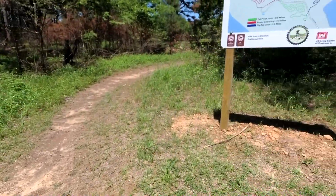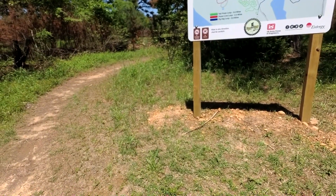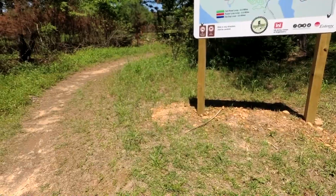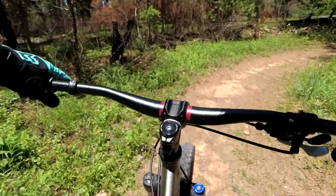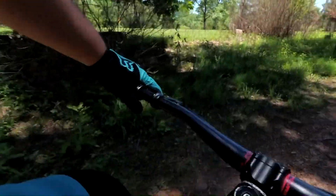Today we are at Old Post Park. Looks like there's 3 different loops. They all link together. Cool. Alright. Well, I hear this is kind of flat and flowy, so we should have quite a bit of fun today.